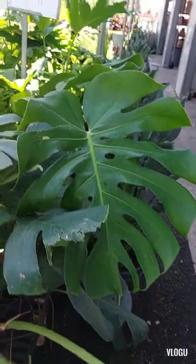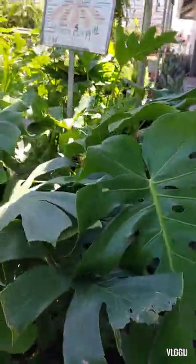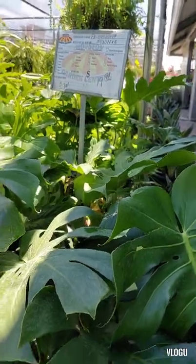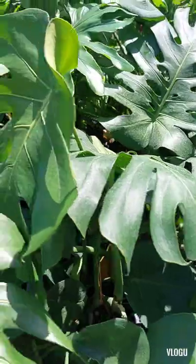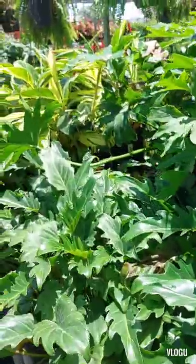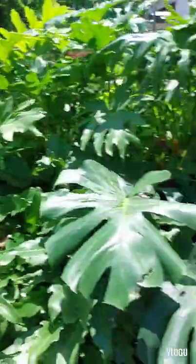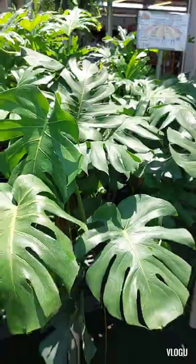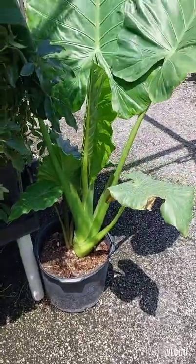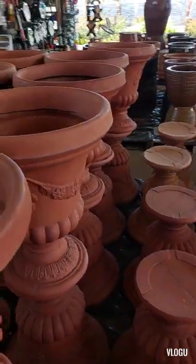Oh my God. $19 for this. What is it called? Philodendron Monstera. So pretty. Oh my God. Boy, should I get one? Look at how big. Oh my God.